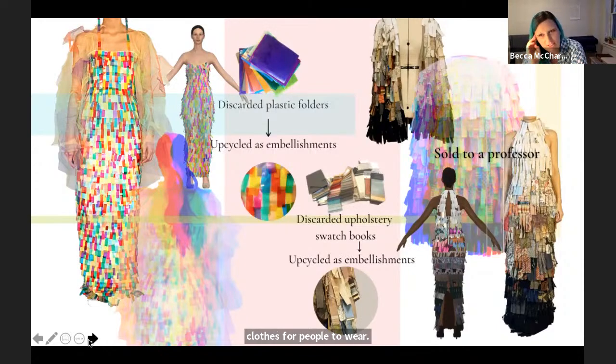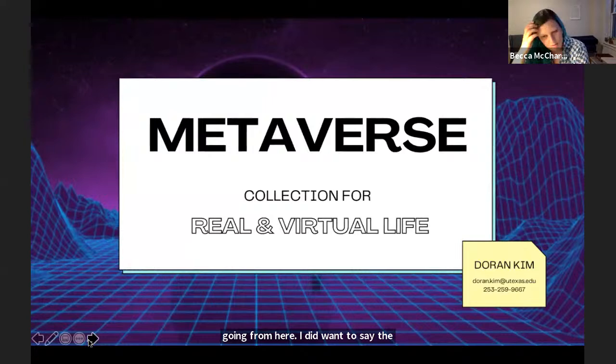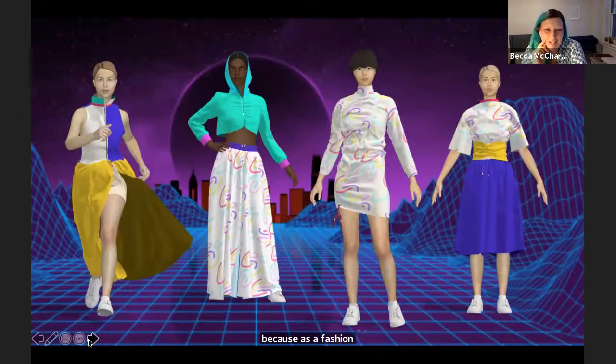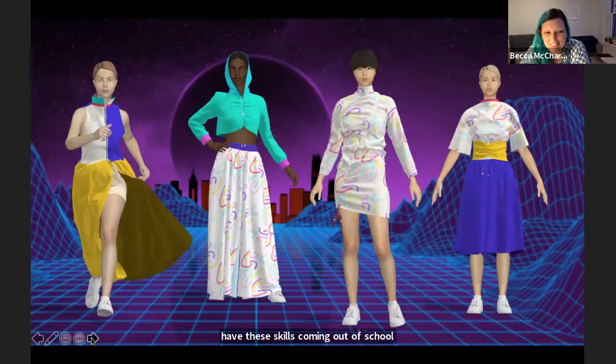I did want to say the Metaverse collection is really cool because as a fashion designer working in quarantine, I worked with a lot of people remotely. Two minutes left. We used systems like Clo and other 3D draping systems during that time where we couldn't even be in the same room, making patterns or draping together. I definitely feel like it's the future, and having these skills coming out of school is going to be really beneficial for you. As far as your portfolio, you're so skilled, you have a lot of experience. I think you're going to get a great job when you graduate.